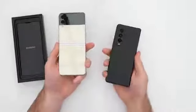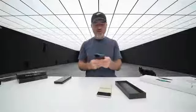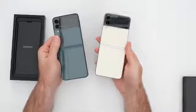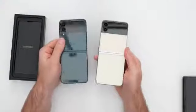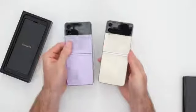whether you go Flip or if you go Fold. This is cream. We also have a greenish color. It's kind of more of an emerald. What are they calling this, Will? Just green, straight up green. Keep it simple and easy for myself. And then we have another lavender-like color. This one is quite flowery and vibrant.